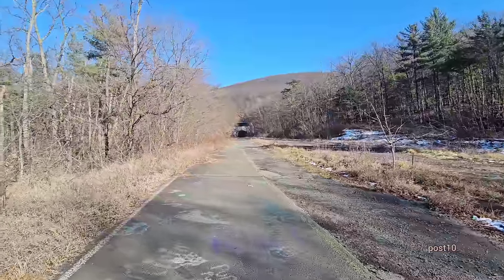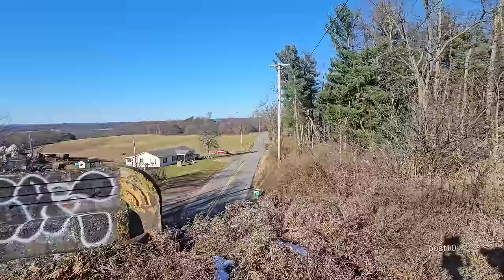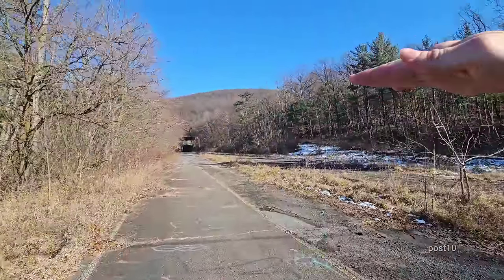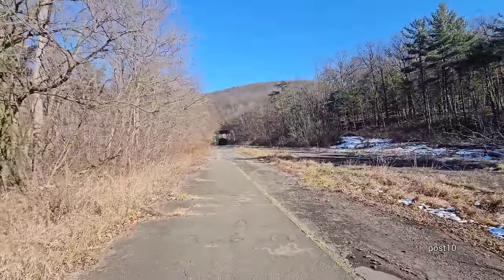Now this one, you can't walk all the way through. There's only one pump house. There's not one on the other side. So you'd go into that area where it keeps getting shorter and shorter. Then you hit a dead end. You can't get out of this one.